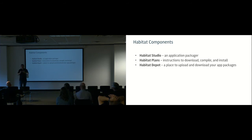So to start, just with these three things, Habitat is a new packaging system. Habitat is going to be a system that will create those immutable artifacts. Those immutable artifacts are your application. And we're going to look at what those plans look like. We'll actually build a plan, we'll build an artifact and show you how that works.